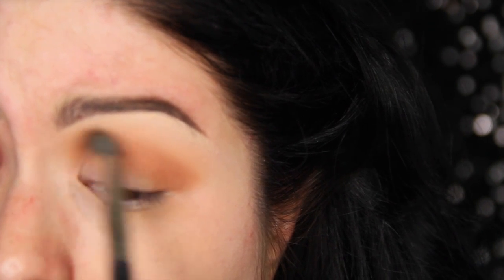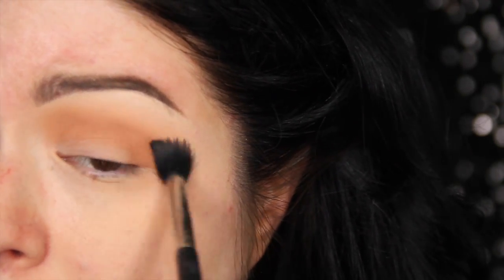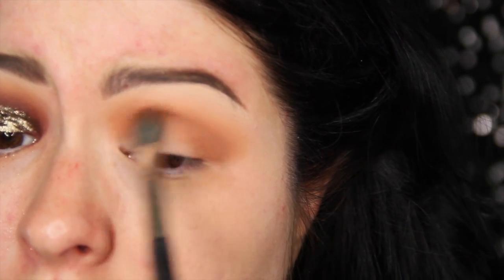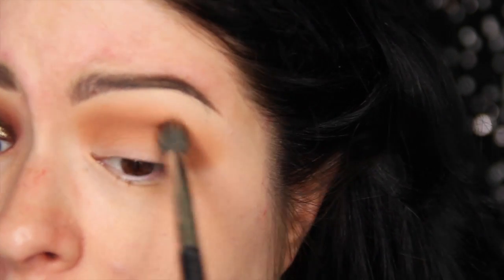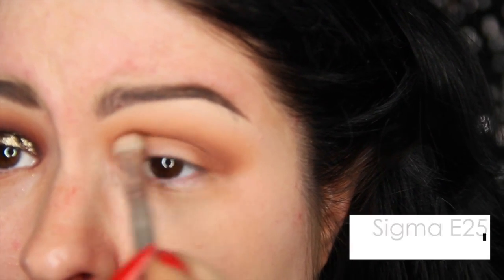When I have a neutral lid, I can be a lot more chill about that inner corner, but when I'm doing something that's not going to naturally and organically blend into my skin tone, I definitely have to make sure that I have some transition colors there on the inner corner of my eye so that it looks a lot more quote-unquote natural. Then I'm going to take MakeupGeek Cocoa Bear, and this is on a Sigma E25 brush.